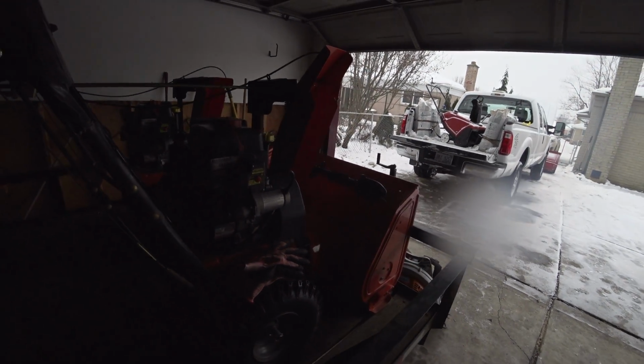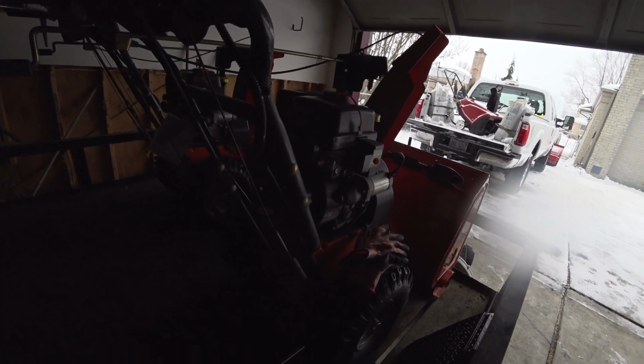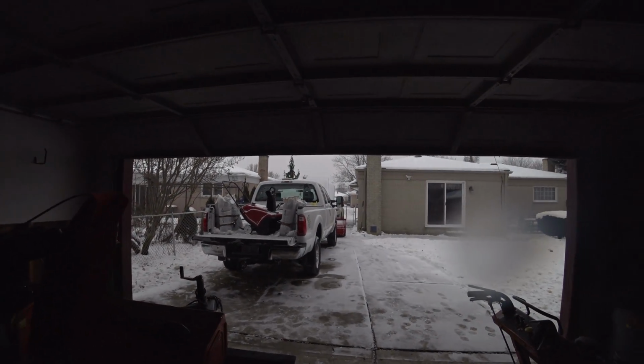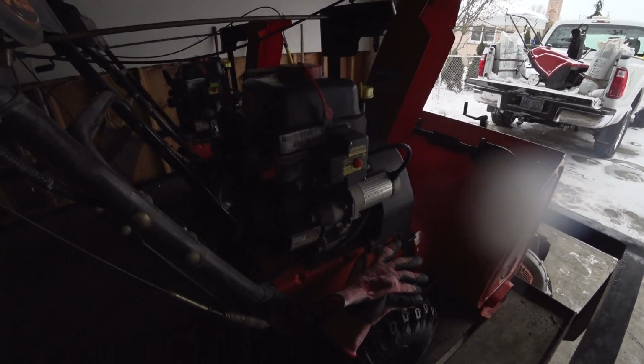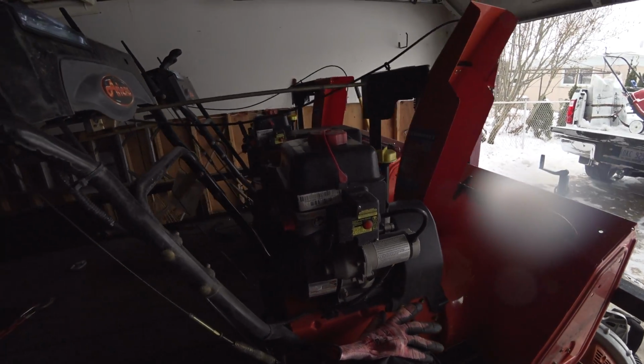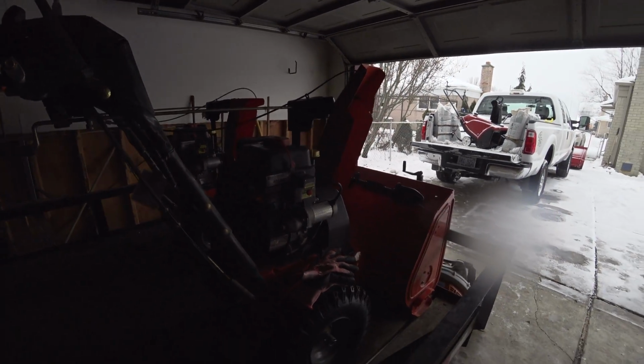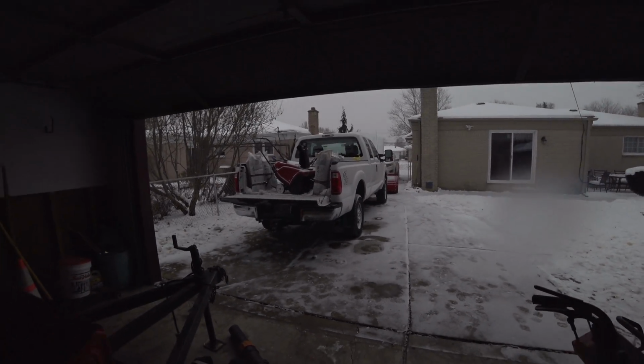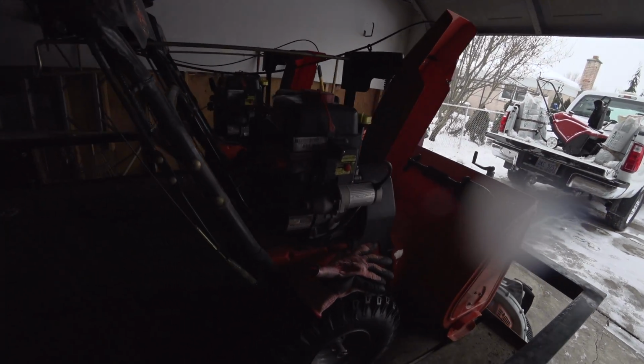Basically the engines are the same, both Briggs and Stratton engines, same displacement. I think you could actually take that engine out of that and put it on this, just change over the drain plugs and where the dipstick is, and you have a very similar engine. The Toro Power Clear holds a lot more fuel, and it's more fuel efficient compared to the 2-stage.